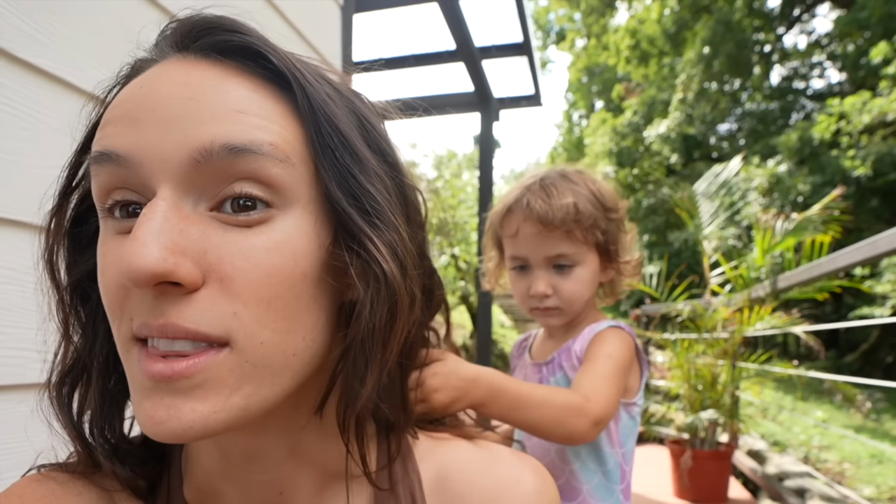Like long layers? Yeah. Ever since Sadie came with me to the hairdresser a month and a half ago up in Stowe, Vermont, I got a little trim there. And Sadie was just mesmerized by the whole experience. The washing of the hair, the trimming of the hair, the blow drying of the hair. So now this is what we spend at least an hour to 2 hours of our days doing, is playing Mama hairdresser.